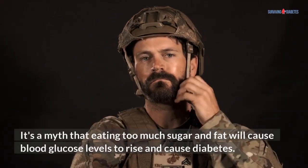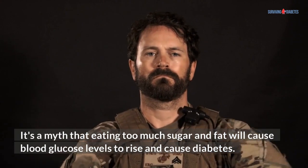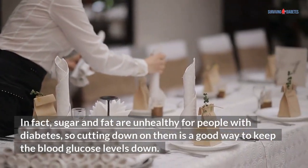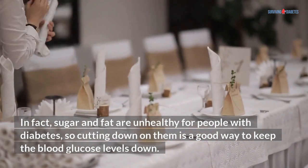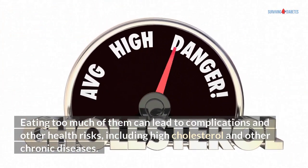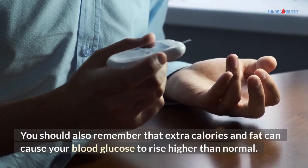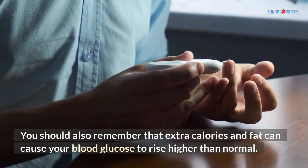It's a myth that eating too much sugar and fat will cause blood glucose levels to rise and cause diabetes. In fact, sugar and fat are unhealthy for people with diabetes, so cutting down on them is a good way to keep the blood glucose levels down. Eating too much of them can lead to complications and other health risks, including high cholesterol and other chronic diseases. You should also remember that extra calories and fat can cause your blood glucose to rise higher than normal.